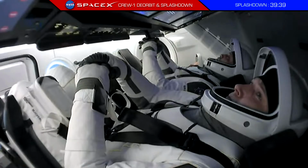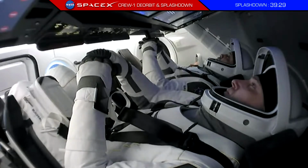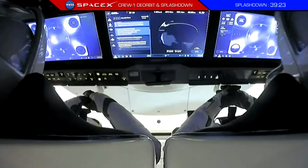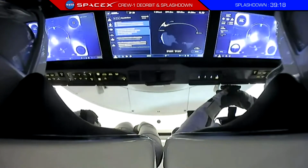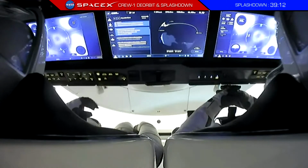And now we are in this deorbit burn, now 14 minutes in, meaning we only have about 2.5 minutes left. And this deorbit burn, committing them to coming home off the coast of Panama City, Florida. And we are looking at splashdown at about 11:57 p.m. Pacific time. So 40 minutes from now, we will have these Crew 1 astronauts back on planet Earth.